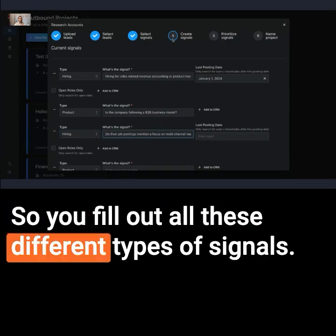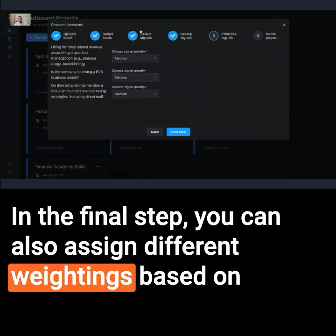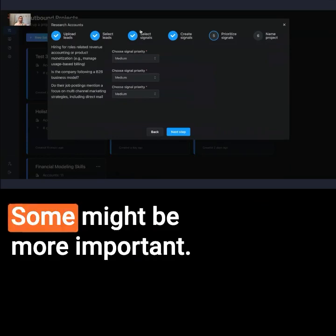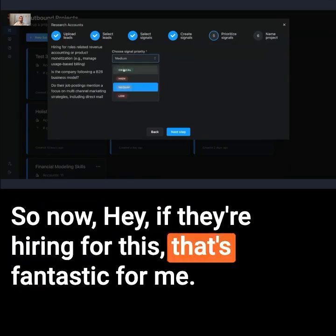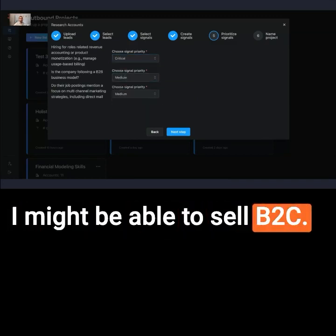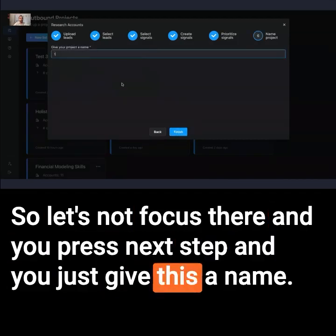So you fill out all these different types of signals. In the final step, you can also assign different weightings based on whether it's a certain project you're running, a certain signal cadence. Some might be more important. So now, hey, if they're hiring for this, that's fantastic for me. If they're B2B, that's good. I might be able to sell B2C, so let's not focus there. And you press next step and you just give this a name.